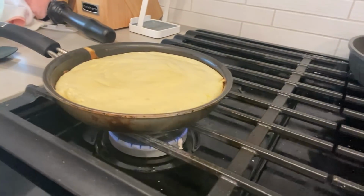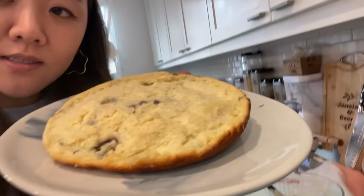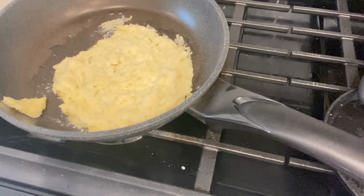My hot cake turned out sad and flat, so I'm remaking it to be big and fat. Yeah, so the only thing that's big and fat is the mistake I made by flipping them too early. And the rest is still in the pan. Third time's a charm?